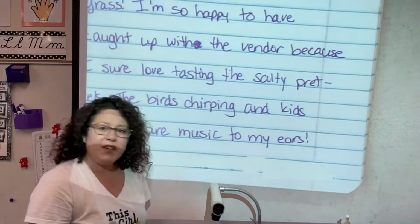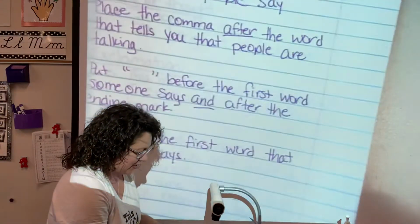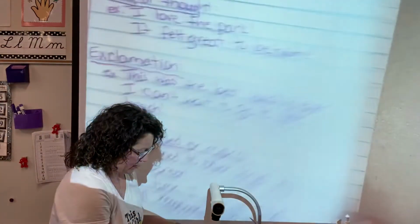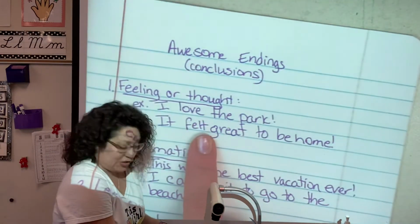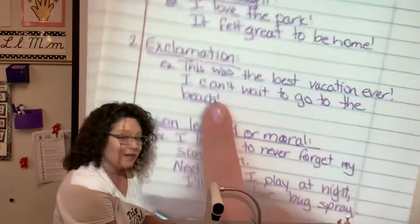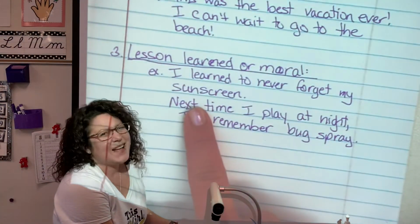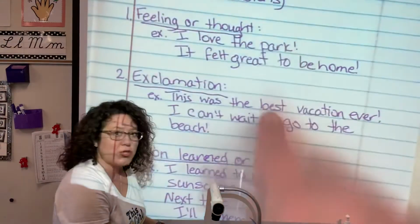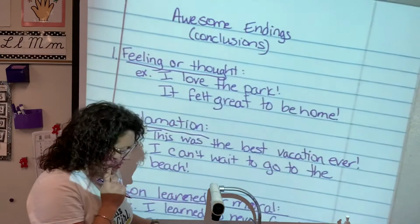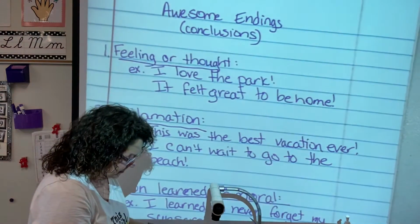So I'm wondering what would be the best and awesome ending for that particular story. A feeling or thought? I love the park, sure. An exclamation? I can't wait to go back to the park. Lesson learned? That one doesn't really fit my story, so I'm not going to use that one. So I can choose, do I want to use a feeling or thought or an exclamation? Or I can kind of put them both together, okay?